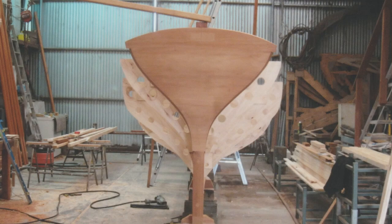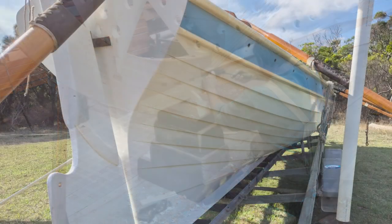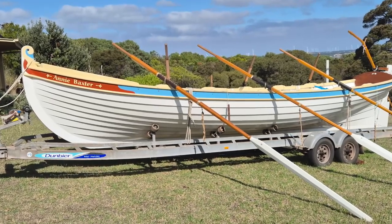So I think Garry really enjoyed building it. It was an unusual boat to build, really. He starts early and he works right through the day. He almost spent a solid 12 months building this boat, and I can't look back and say he was slouching. He put his heart and soul into it, and there's a lot of work in a boat this size and of this quality.